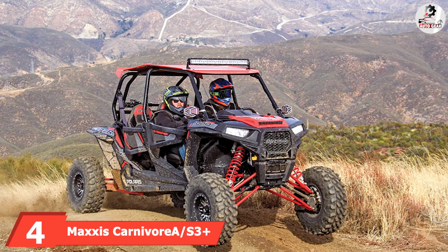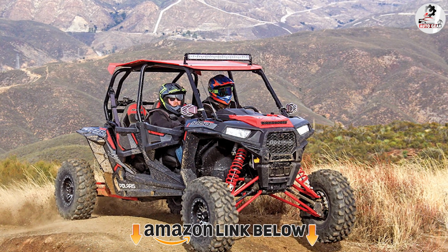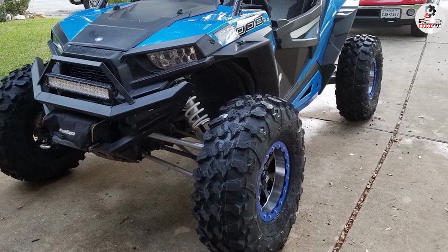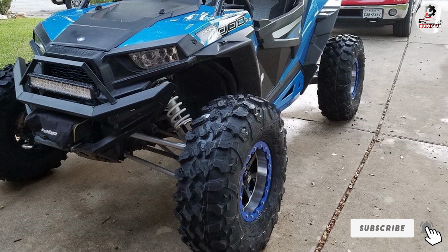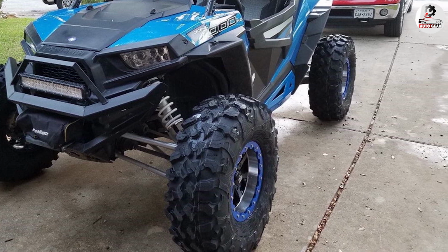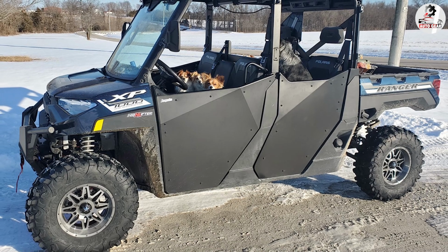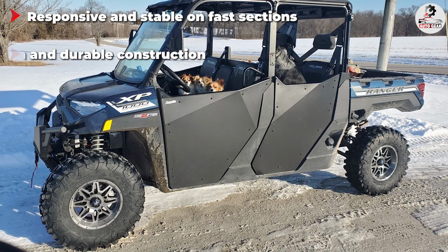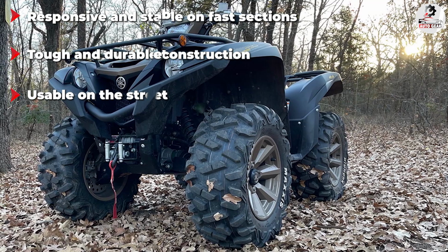Next at number 4 we have Maxxis Carnivore. The Maxxis Carnivore UTV tire is one of the most all-rounded products on the market right now. The tread pattern of the Carnivore makes it useful on almost every type of surface, including dirt, gravel, rocks, mud, grass, and even sand. The company took inspiration from their truck tires when designing the Carnivore. That can be seen in the 8-ply rating, which is higher than most UTV tires. The 8-ply rating means that these tires can withstand a lot more weight and can be driven with very low pressure for longer periods of time.